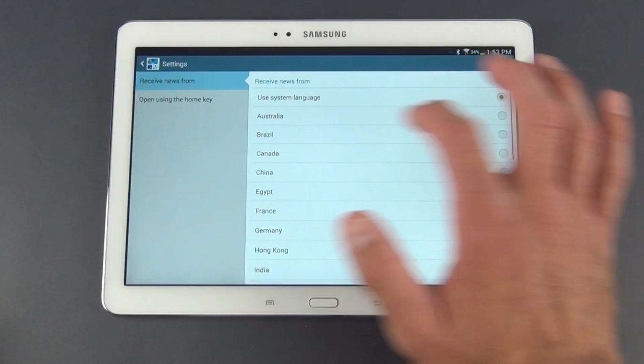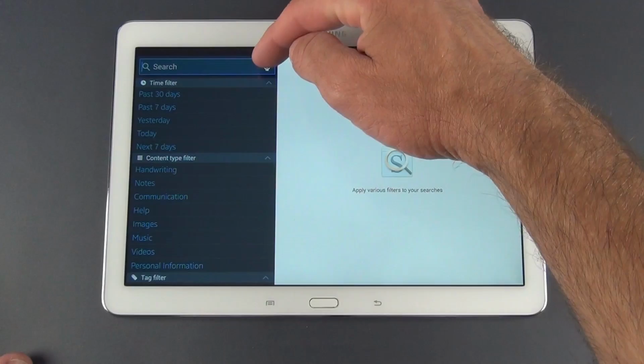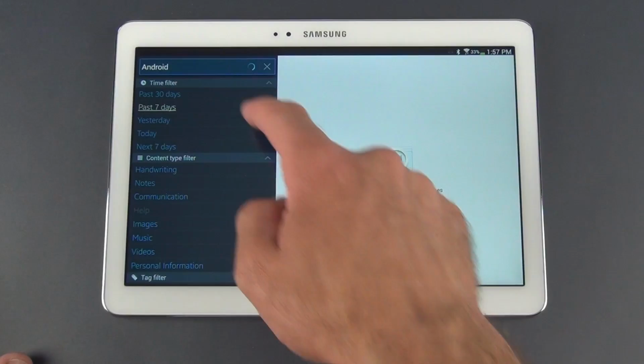Now if we tap and hold the menu button, we get the new S Finder app, which basically searches the entire device for content. So for example, I can search for the term Android using voice or text input, Android. So it brings up my keyboard, and if I want to sort of get away from the keyboard, I can see all my content here.